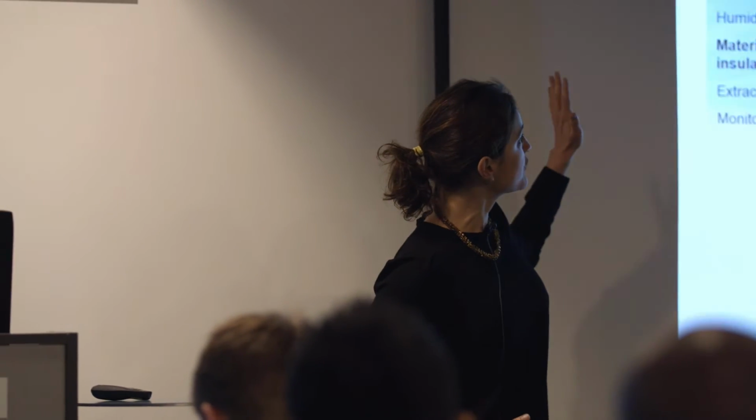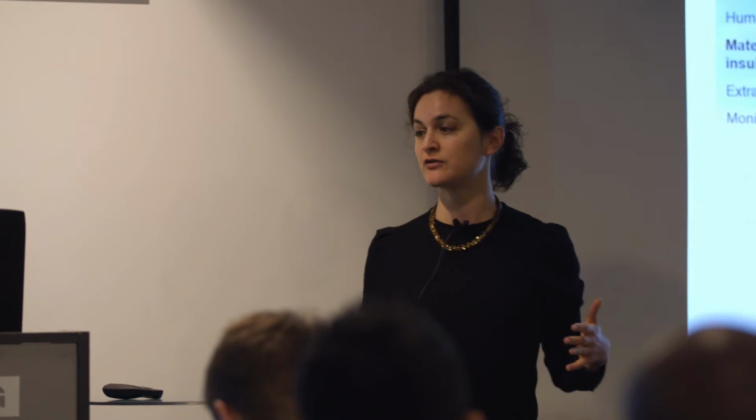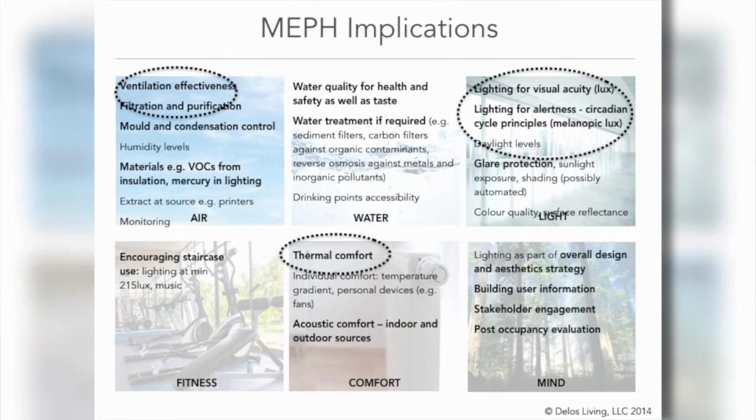I'll skip quickly over these because Anne-Marie has given an overview, but whether you're a modeler or dealing with your MEP colleagues, the main sections that you'll have to look at are air, in terms of ventilation rates, ventilation strategies, filtration, potentially extract at source. Water quality, as Anne-Marie has mentioned, is essentially testing what's already on site.